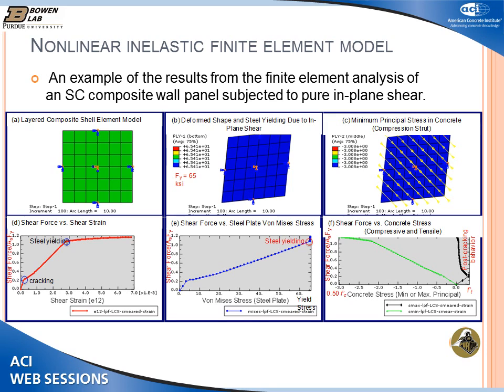This is the minimum compressive stress in that compression strut, and you're seeing values that are about 2,500 psi. This was 6,000 psi concrete. So really the concrete is not challenged in the compression strut. But if you look at the tension behavior now, you're actually seeing that it picks up to F prime T and then drops off according to the post-cracking behavior that we had defined for the model.